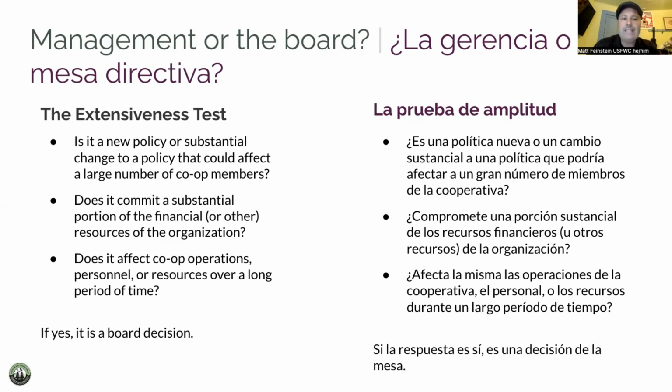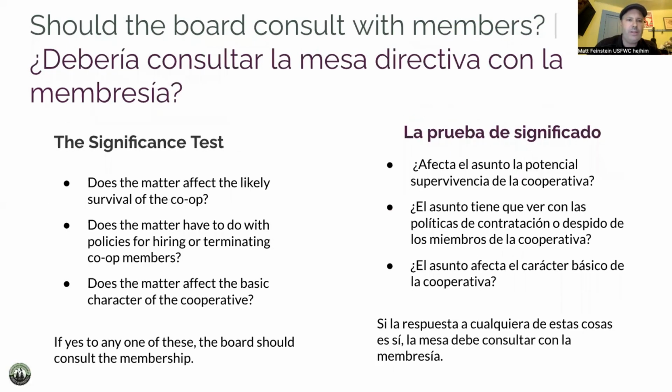So this is called the extensiveness test. And there's a whole guide, we'll share the link later on. There's a whole guide that ICA group did on these tests that are useful to look into. The next test you might want to think about is the significance test, right? Is this a board decision, or is this a board decision that members should be deeply consulted around? And these are the questions you should ask if you want to employ this test.